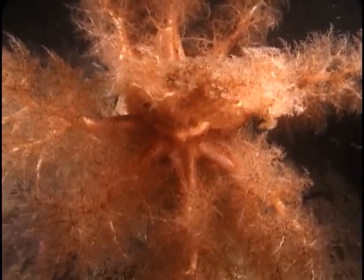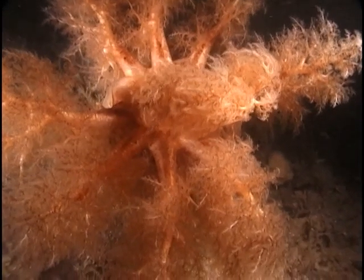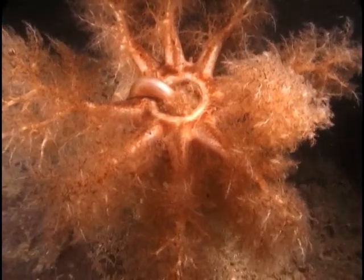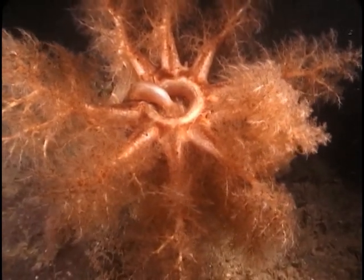Surrounding the sea cucumber's mouth are 10 to 30 tube feet highly modified into tentacles. The tentacles filter zooplankton from the water, and then one by one, the tentacles transfer this food into the sea cucumber's mouth.